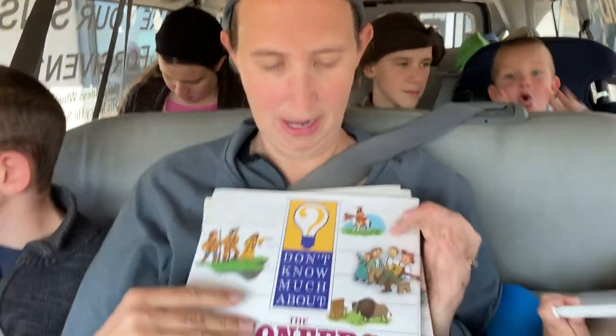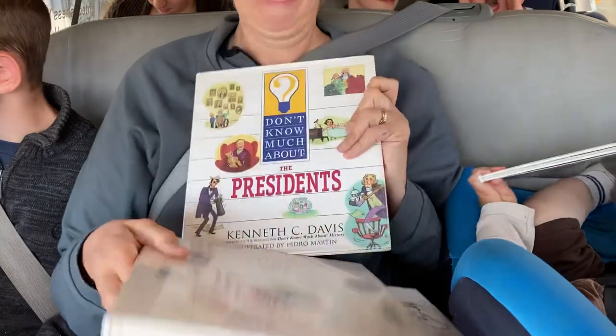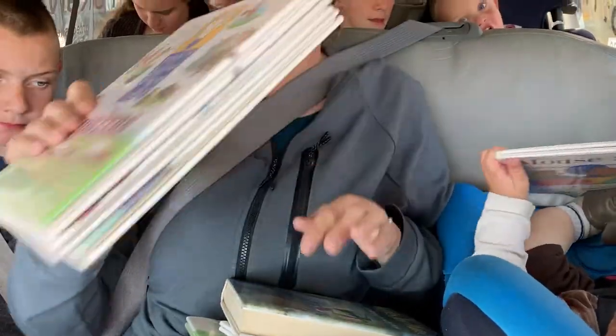Don't Know Much About Pioneers, Pilgrims, and Presidents. They are by Kenneth Davis. He also has written a book for adults about history stuff, but the kids really liked these ones. They're just like little snapshots of history things.